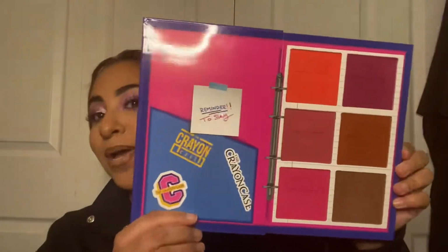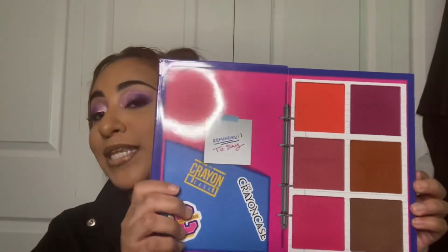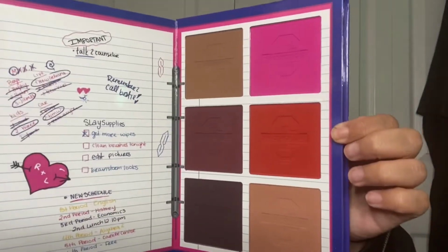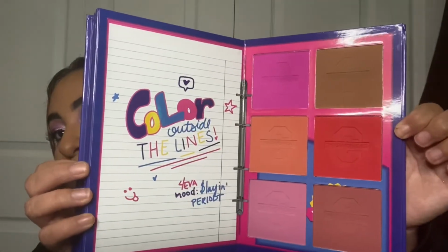So first things first, what I'm really excited about, I picked up the Crayon Case Blush Binder. You get 18 matte blush shades, and when I tell you, girl, we're gonna go through the little booklet here. First of all, some of these shades can honestly be used as bronzers and contours, so I'm here for it. Honestly, I truly need somebody to hold me accountable to not buy another blush palette, and this is the last page. So you just see the range of shades that you get with this.